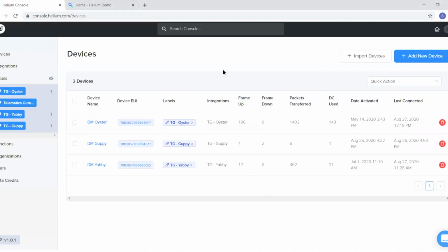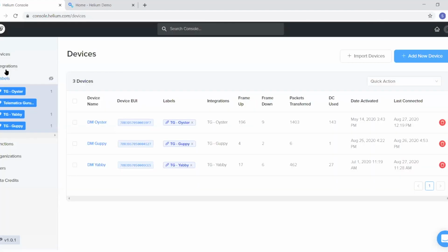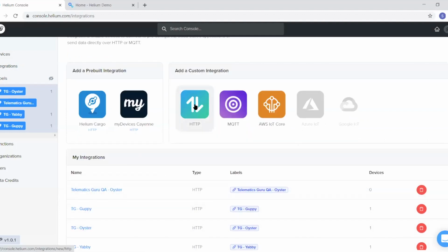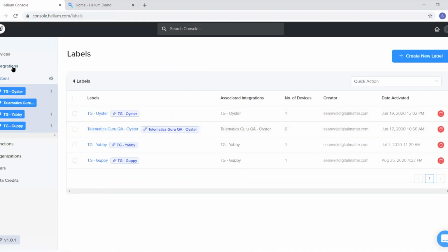So once the console is open, we're going to go to add a new device. We need to give it a name, so we can call it test device. Once we've given the device a name, we need to choose the integration type. There are a couple of options there, but our platform, Telematics Guru, uses the HTTP integration. So we're going to click on HTTP. We're going to add a label to this, and the label just pairs the device with the integration type that we've chosen.